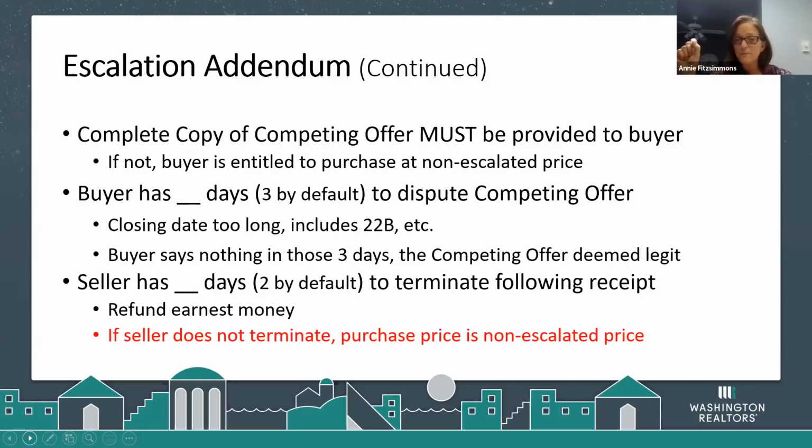Seller may think that they're escalating buyer's price by $30,000. Listing broker forgot to attach the competing offer when it went back over to buyer. Price doesn't escalate, but seller does not get that extra $30,000. Listing brokers, you cannot fail to include a copy of the competing offer if seller escalates and accepts buyer's Form 35E offer.